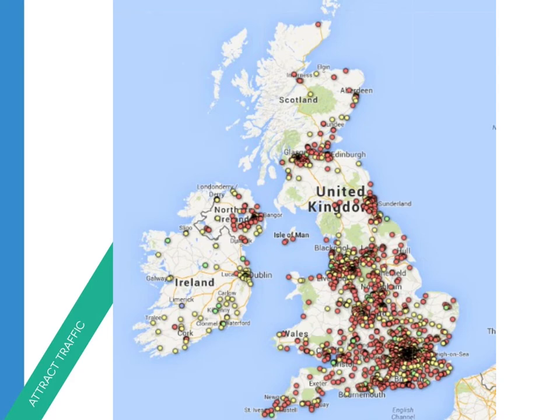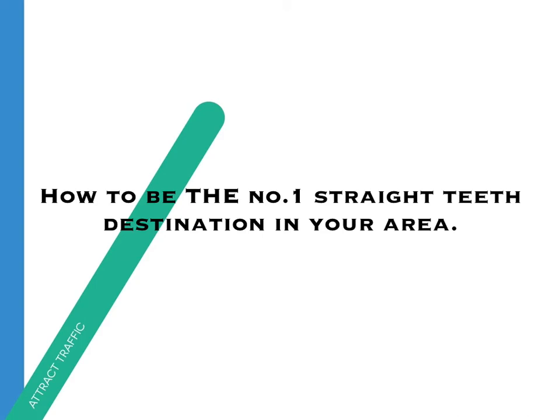This picture shows all the UK straight teeth providers. We can see this, and this is basically adults providing cosmetically focused orthodontics like general dentists. So we've got a large distribution all over the place. On average, most people do a couple of cases a month, so it shows there's a lot of practices offering a lot of treatment. This also shows a lot of demand. So there's a definite possibility with the right systems in place for you to attract more of that demand. And we're talking about how you can become the number one straight teeth destination in your area.